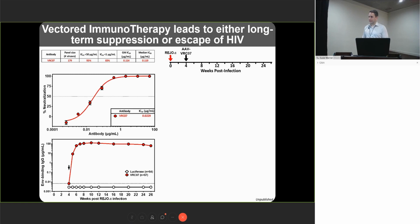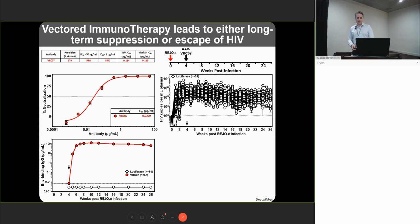You can express high levels again, as usual, using the vector system. As a control, we gave animals either luciferase expressing vectors or AAV JR-CSF. One of the great benefits of the model, obviously, is our ability to do extremely high-end experiments. This is a compilation of actually 5 different experiments that I've put together.